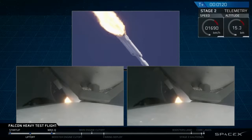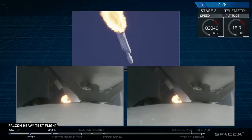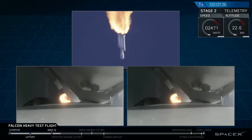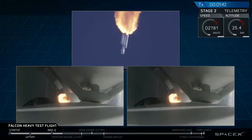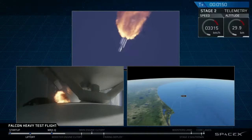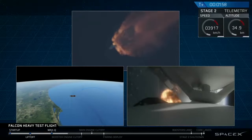Side boosters are now throttling back up to full power. Has reached maximum dynamic pressure. We're past max Q, the period of maximum loads on the vehicle. Next up, we'll be waiting for the side boosters to begin to throttle down prior to booster engine cutoff and separation 2.5 minutes into flight. GNC trajectory looks good on the Falcon Heavy. Reports show that the M1D engine performance is nominal.